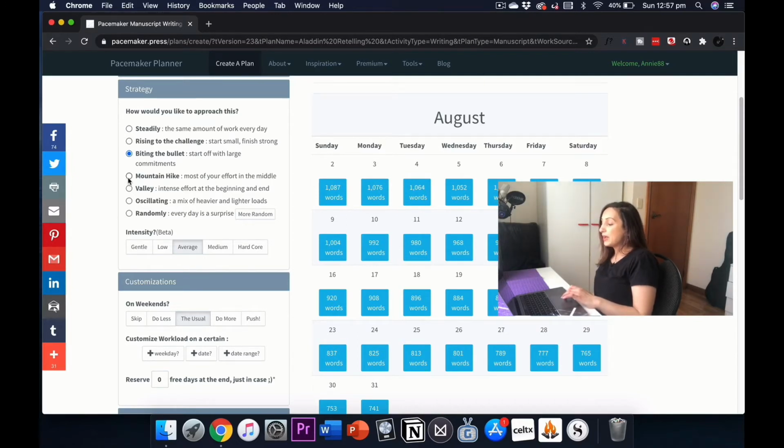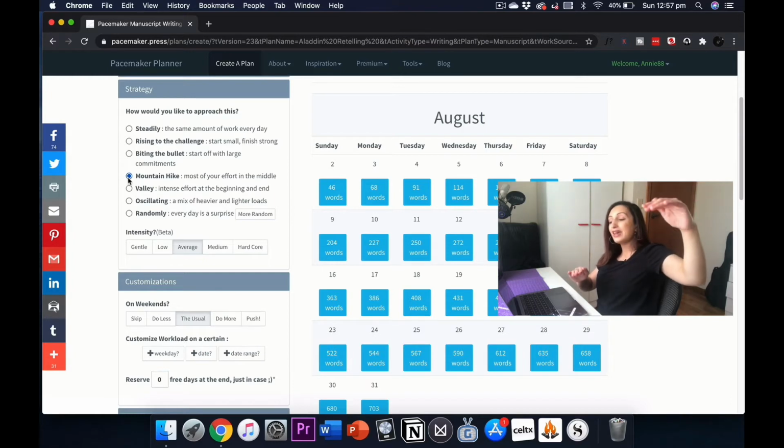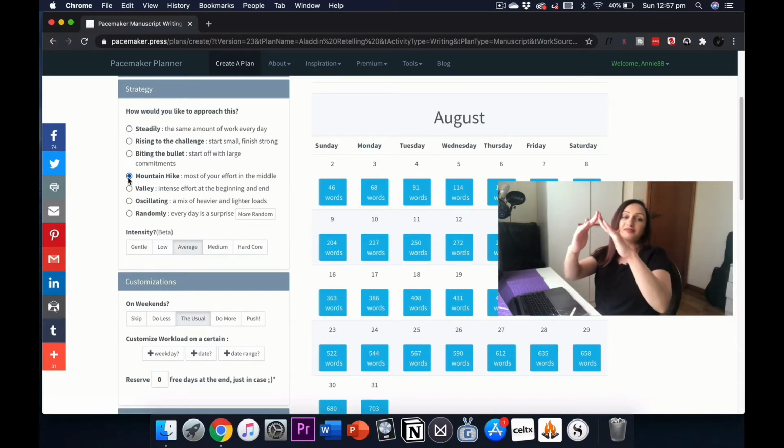Then you have mountain hike, and this is when most of your effort is in the middle. So basically you start small and each day it climbs, your daily word count gets more and more till it gets to the middle, which is your highest peak. And then once you've reached the middle, from there your daily word count goes down again. You can think of it almost like a mountain. Your daily word count increases, gets to the peak in the middle, and then it decreases again.